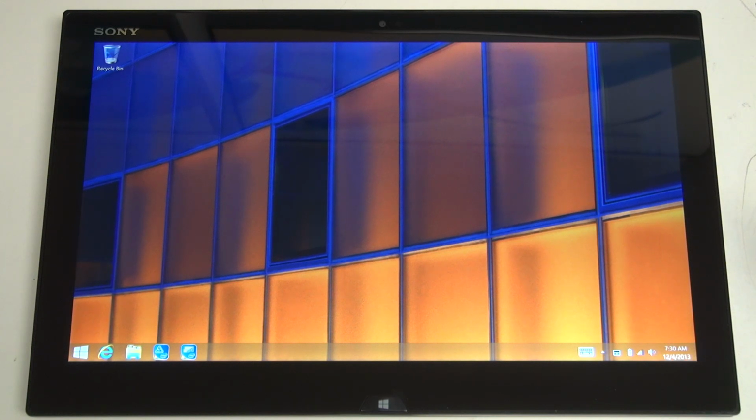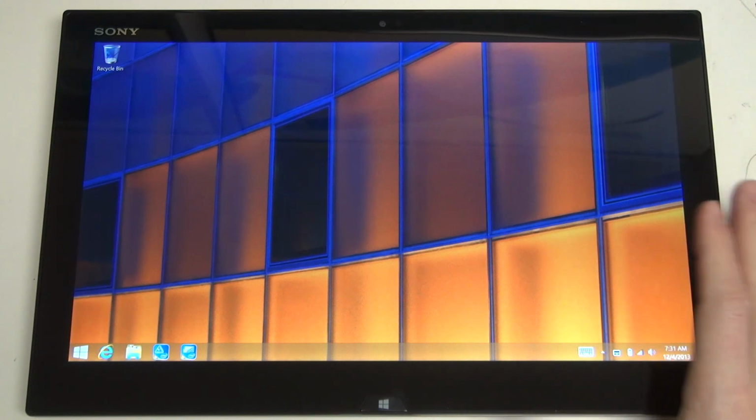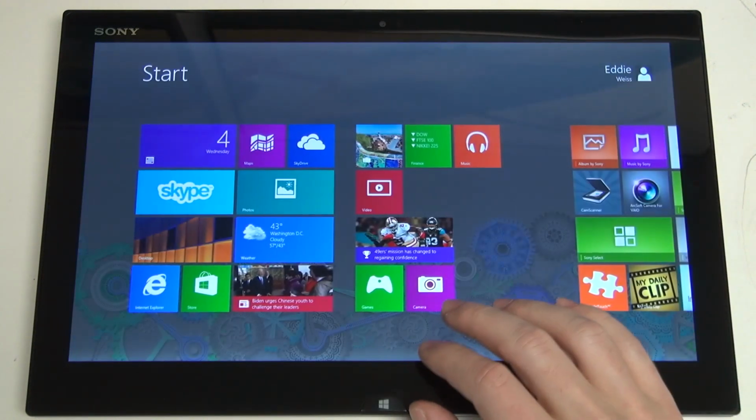Also, 10 hours of battery life is what it's rated at. Yeah, it's not exactly that. It's more like 7 or 8, but that's still best in class for a device like this. Nothing else really matches up, and that's why it is my daily driver. You're looking at a device that really can do it all.